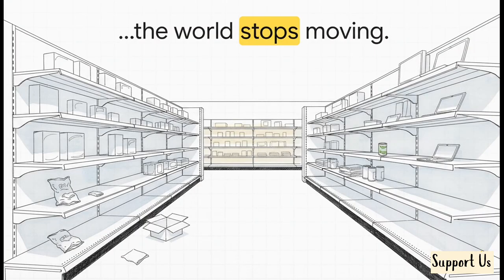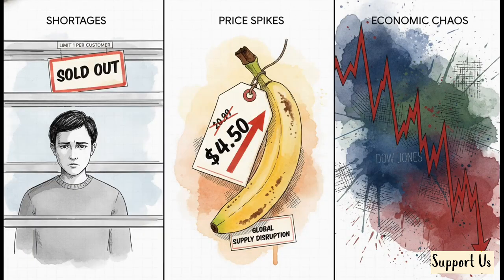And that's really the heart of it. Our entire just-in-time economy, where stores only have a few days of stock on their shelves, depends on that constant flow. If the containers stop moving, so do the things we rely on every single day. The world literally stops moving with them. The fallout is fast and it's serious. Even a small delay can cause food and fuel shortages. When supply can't keep up with demand, prices just explode. It can set off real economic chaos. And all of it can start because a few thousand metal boxes didn't get where they were supposed to go on time.